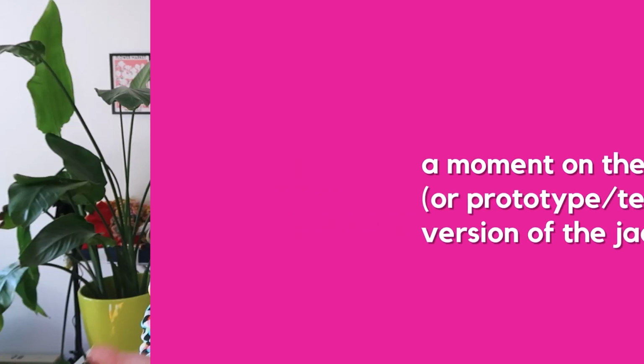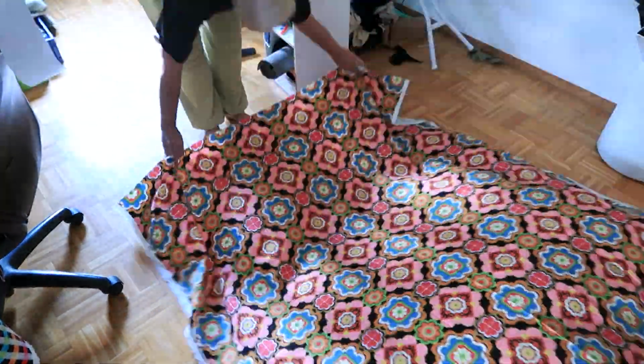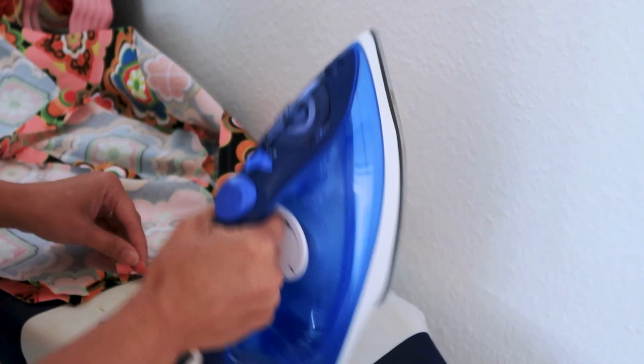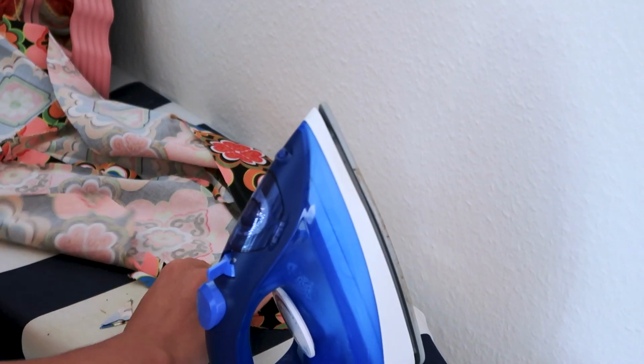With jacket making, and honestly I think with most complicated sewing, the ratio of prep and ironing to actually sitting in front of your machine stitching is probably about 90% all of the other stuff, prep, pinning, ironing, and about 10% actually stitching. Toiling allows you to test that 90% and make sure that you're doing it properly. It allows you to also test the fit of your pattern.